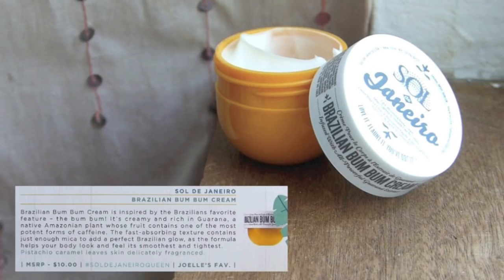So is this really a full size? Maybe it's like a full travel size, but this is the Sol de Janeiro. I'm probably pronouncing that incorrectly, but this is a fast absorbing body cream. Helps tighten and smooth like no other. Love it, flaunt it, you've got it. I have, believe it or not, never tried this stuff out, even though I feel like this is really, really hyped on YouTube. People say it smells amazing. So I'm actually very excited to test this.